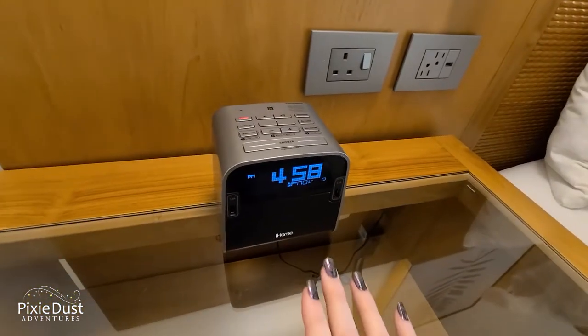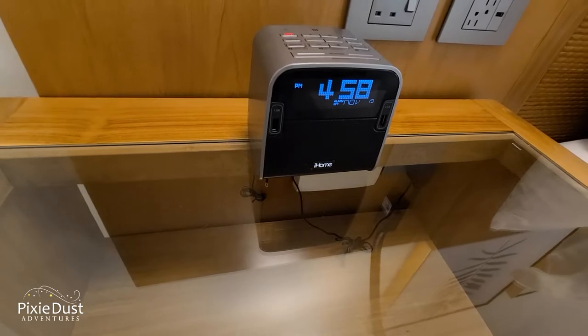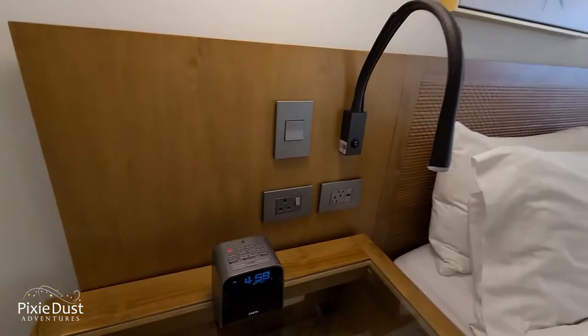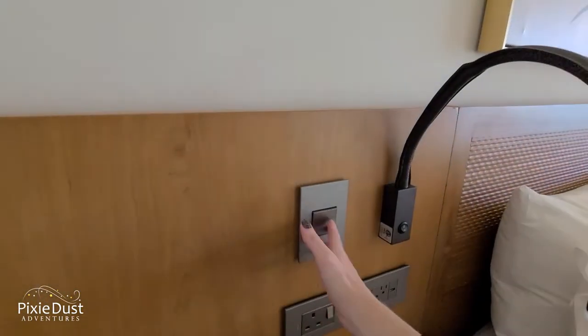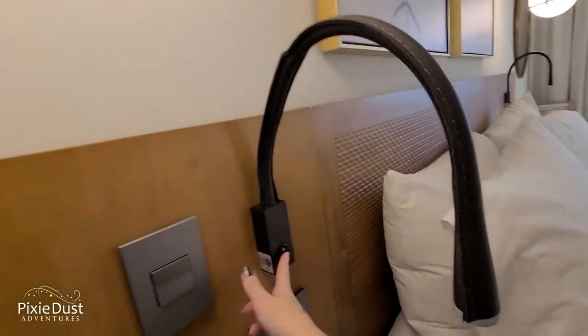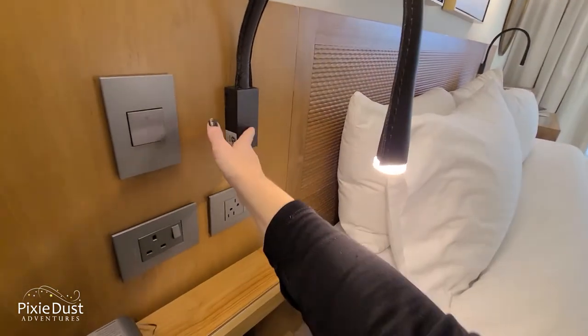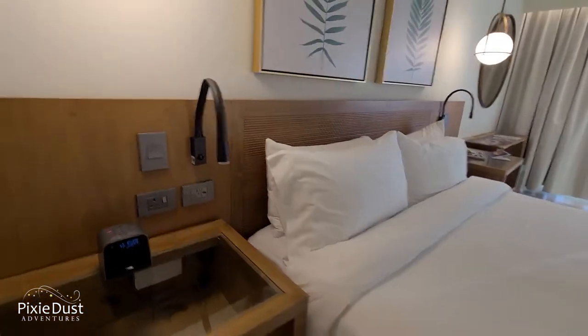And look at this alarm clock. It's super fancy. They're all updated. Let's see here. Oh, that does the light right here. This must be the little light here. I like that because sometimes I like to stay up and read.